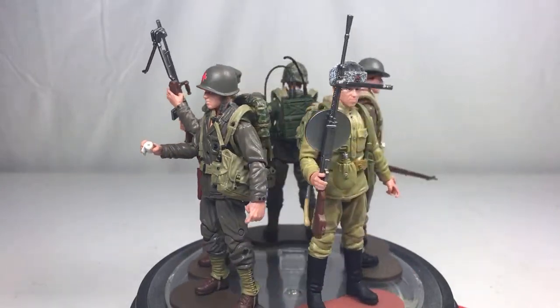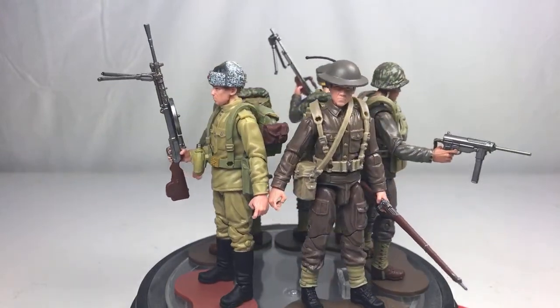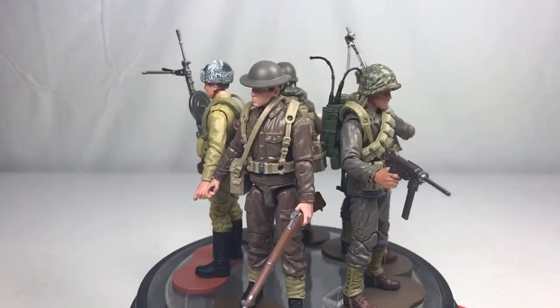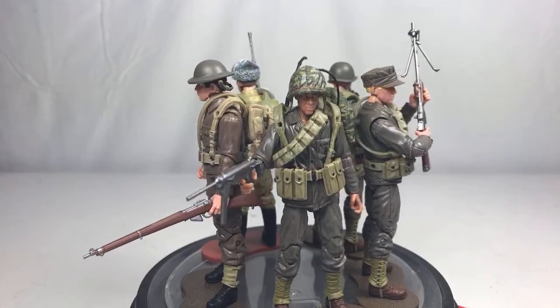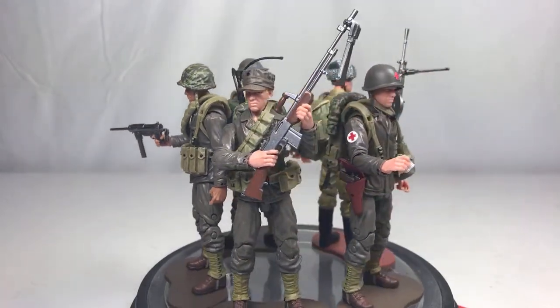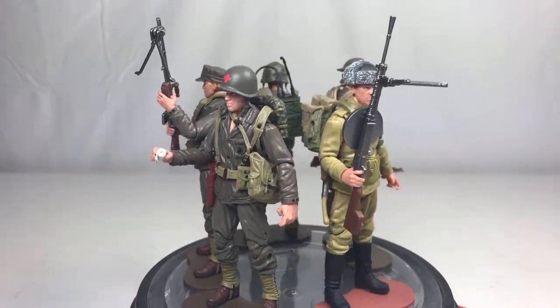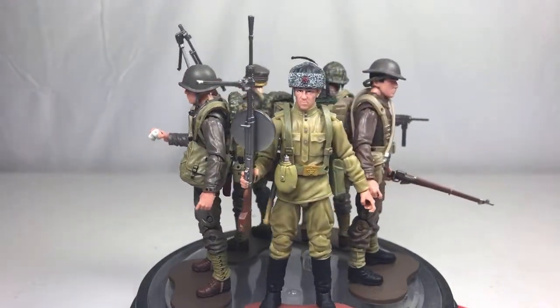Thank you. Thanks, Woodman. I like the Japanese figures, but the Germans give more variety for troop building. Oh, yeah, absolutely. I agree, Craig. I definitely want to get some of the Japanese figures and some of the Germans, but I think I'm going to save the Axis powers for next time.